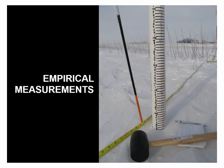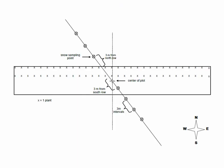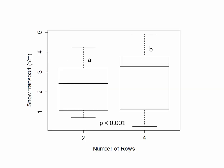We also did the empirical measurements. We measured snow depth along transects in each plot, oriented to the prevailing wind direction, which was west-northwest. What we found is that the willow variety didn't have a big effect on which plots caught more snow; it was mainly the number of rows. Four rows tended to catch more snow than two rows, which we expected due to the denser porosity of the four-row treatments. Four rows had an effect of catching 1.2 times the snow capture of two rows.